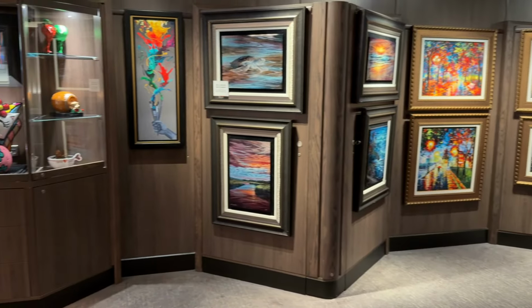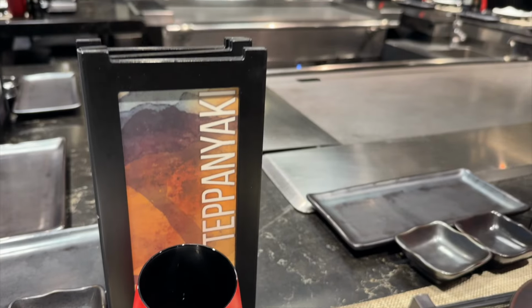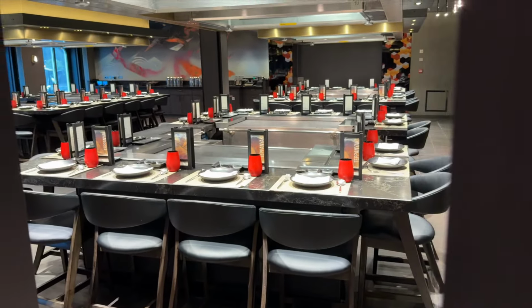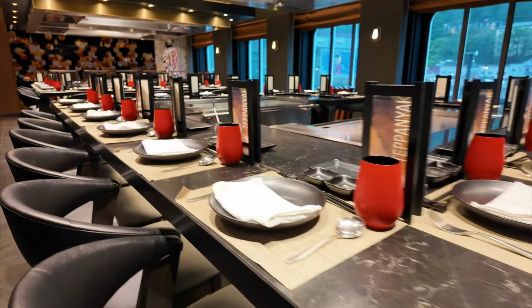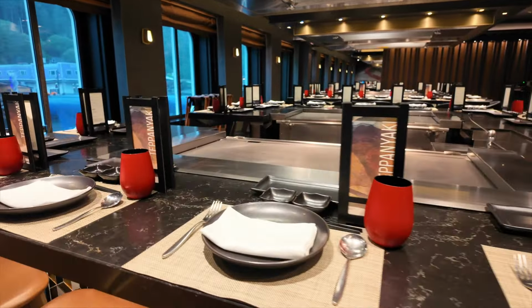If you're looking for dinner and entertainment, Teppanyaki is your spot. At the Teppanyaki restaurant, skilled chefs cook your meal right in front of you on a giant hibachi grill. From flying shrimp to flaming onion volcanoes, it's as entertaining as it is delicious. Pro tip, this is a great spot for families, so book early if you want to make sure to get a spot for everyone in your party.